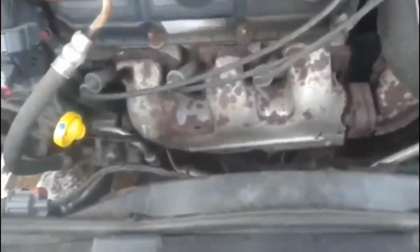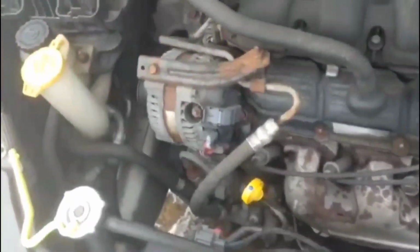Now, with this issue, you're going to get a check engine light. You could get stalling. You could get poor acceleration and bad fuel economy. And all these signs are a result of possible camshaft position sensor issues.